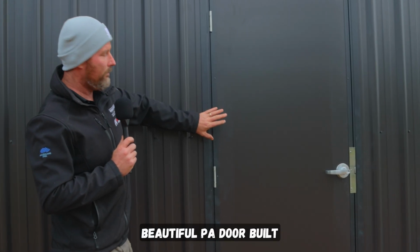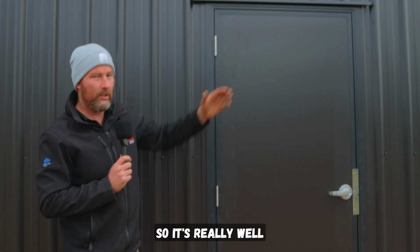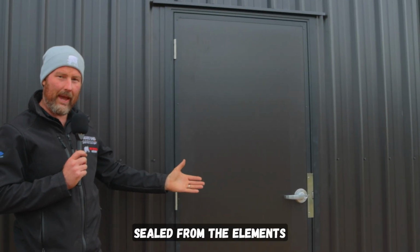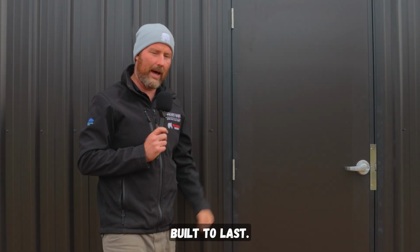Beautiful PA door, built really strong, and this is the full frame round it, so it's really well sealed from the elements, and they look superb, just really built to last.